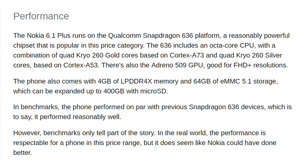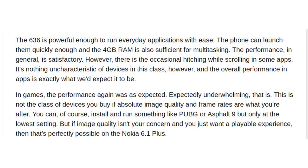In the real world, the performance is respectable for a phone in this price range, but it does seem like Nokia could have done better. The 636 is powerful enough to run everyday applications with ease. The phone can launch them quickly enough, and the 4 GB RAM is also sufficient for multitasking. The performance, in general, is satisfactory.